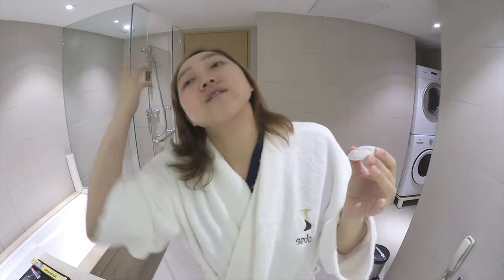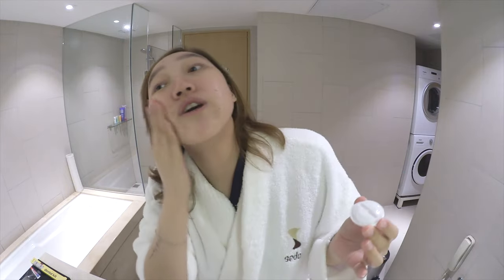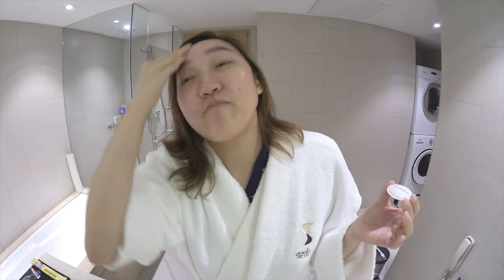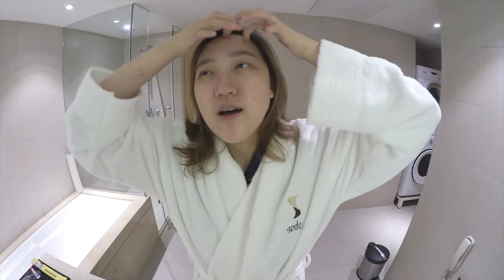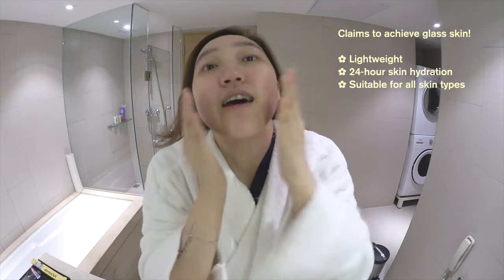Super bango nito guys kasi may other scents din sila like aloe vera, ano ba, the orange one. Pero ito, watermelon yun, kinuha ko kasi isasama ko na talaga siya as part of my skincare routine. And I'll update you guys. Kasi with this product, they're claiming na magkakaroon ka ng glass skin kasi it's very hydrating and lightweight siya.